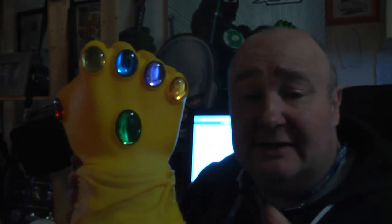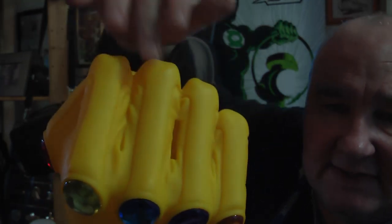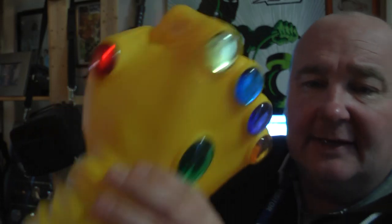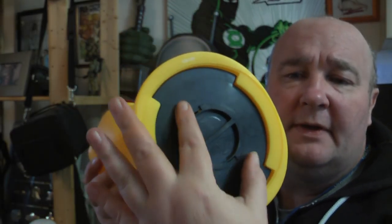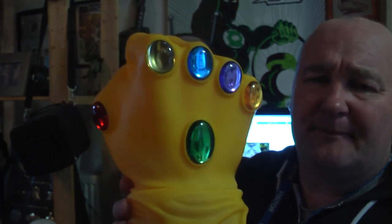Right, but it is a money box, guys. So up at the top, you do have the slot there where the money goes. And like I said, at the bottom, you can take this out and put your hand in, which I suppose, if you're building a Thanos costume, this isn't a bad little prop. I suppose you could pad it out inside, put a bit of a grip in, and then put your hand in. I mean, mate, I'm just going to display it.